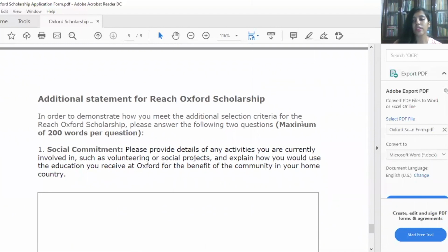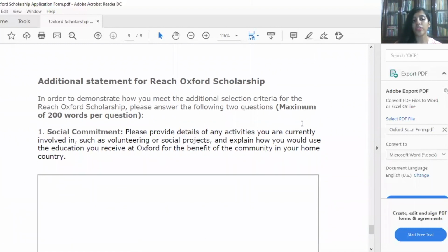The next section is actually optional, which is the additional statement. These were the prompts last year for the Reach Oxford Scholarship. These might change in the next year, or they might not. Also, if you're applying for a different scholarship, such as the Simon and June Lee Scholarship, then you might have a different set of prompts. If you're applying for the Palgrave Scholarship or the Islamic Scholarship, you might have a different set of essays.